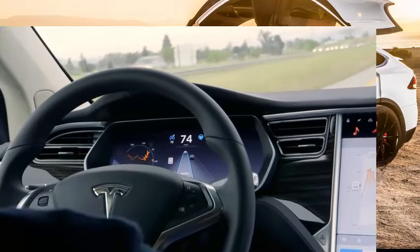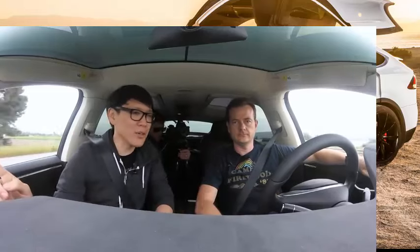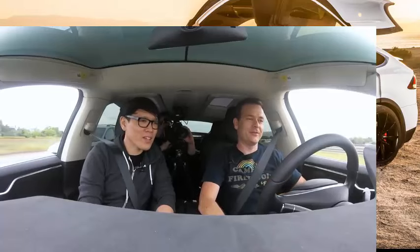My foot is completely off the gas. You can see we're slowing down because that truck ahead of us is slowing down. And there are on-screen indicators for the cars around us. It knows the car's right there. Hey, that's not a Model X. No, they all show up as a Model X. In Tesla's world, every other car on the road is a Model X.